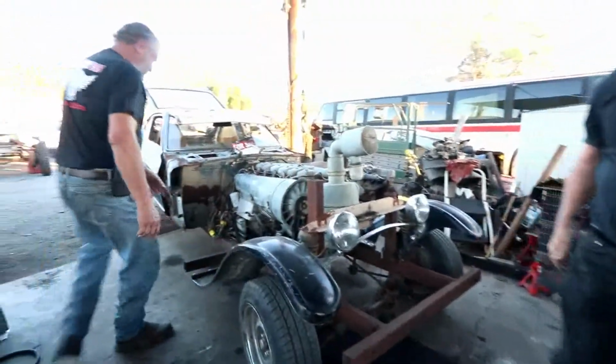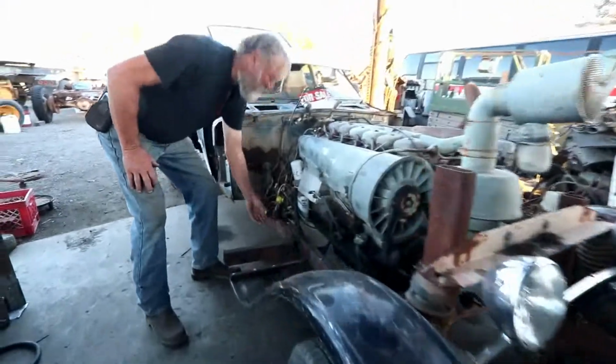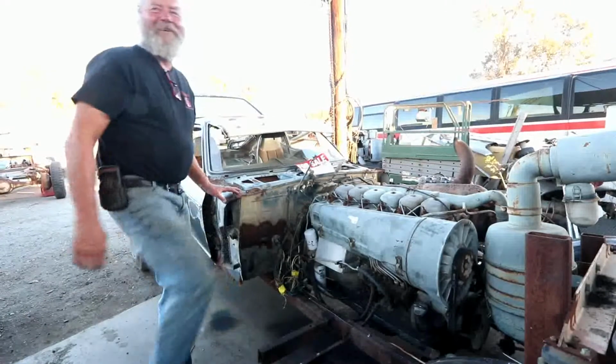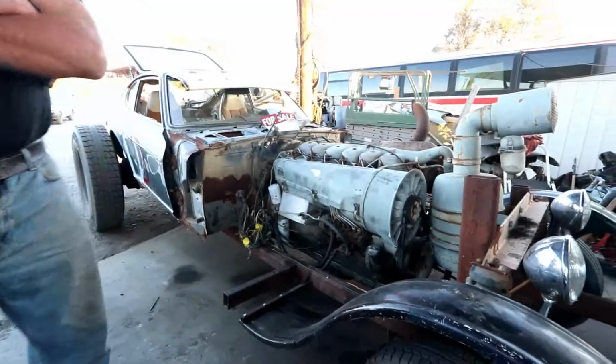And this right here, this thing was kind of twisted. It was kind of a problematic thing. So he welded this on so we have leverage to straighten it out and weld it. Oh, brilliant. That's incredible.